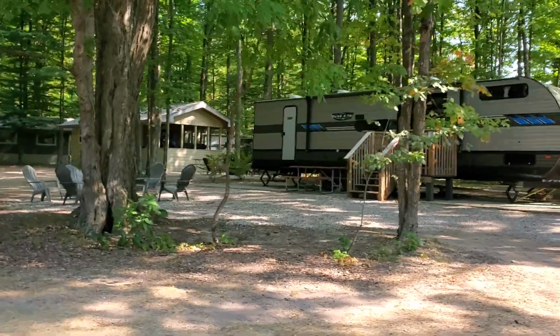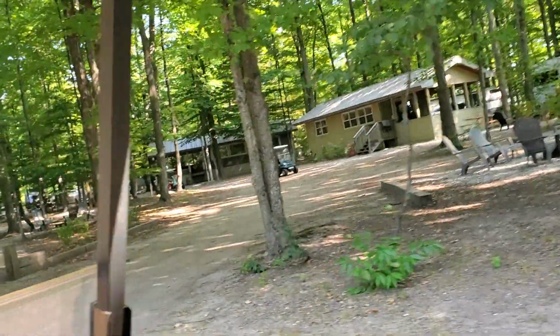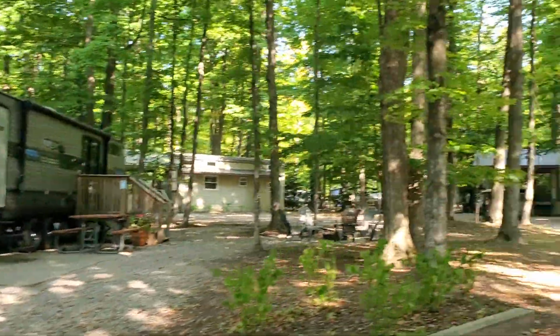Now, we'll sneak around and show you. Here's one of the rentals. We have a few here. I think it's 5 RV rentals. Yes, and 3 cottages. 3 cottages.